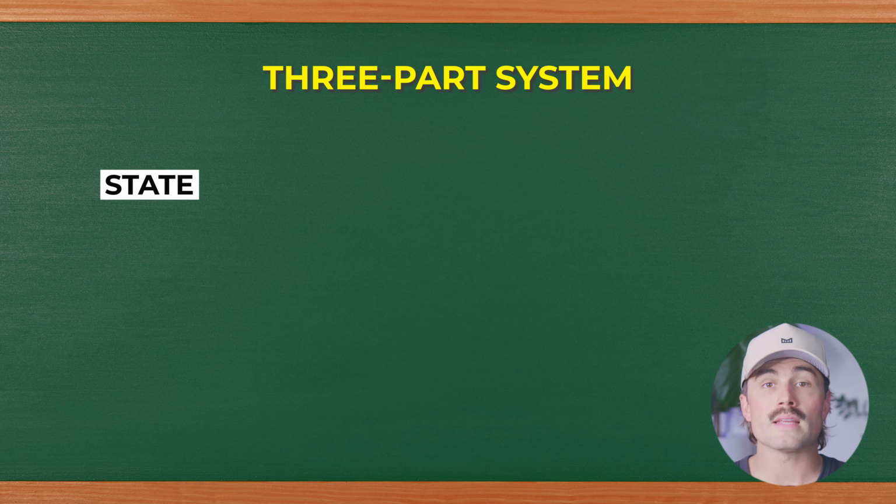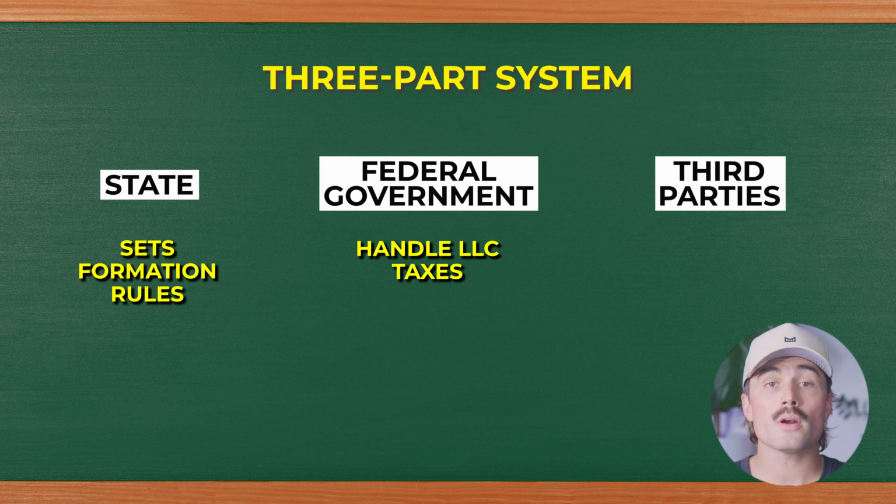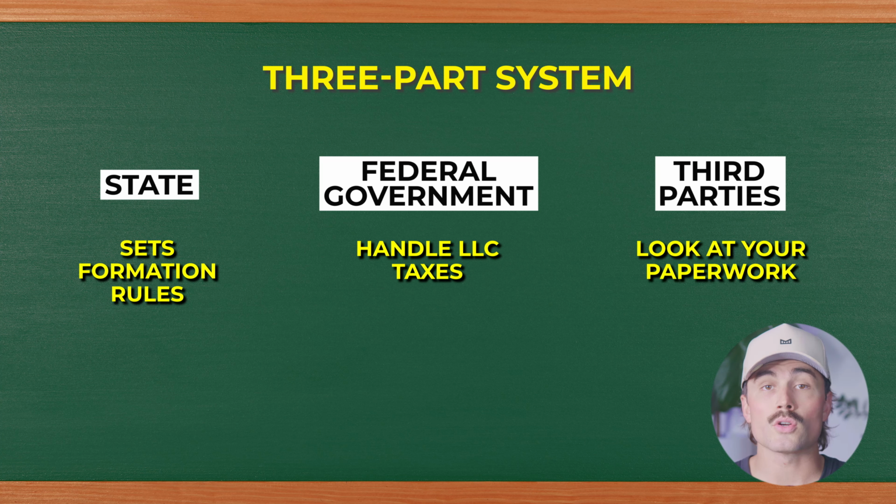The other thing people don't realize is that there's actually a 3-part system that governs how your LLC works. The state defines how the LLC is created and what rules it has to follow. The federal government cares about how your LLC is taxed, and third parties like banks, courts, or investors care about how your LLC operates based on your internal paperwork. Understanding those 3 parts is the foundation for avoiding the rest of the mistakes that we're about to cover.